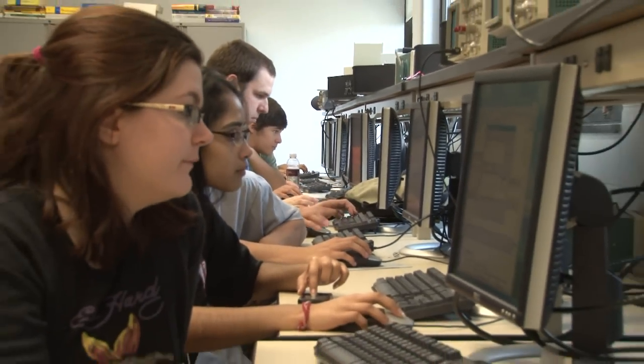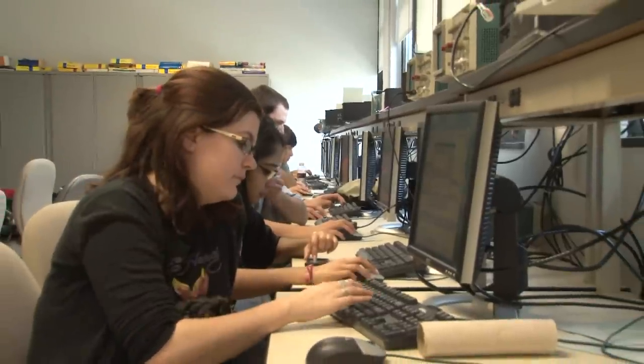Well, one of the things I think that's good here is that our ratio of faculty to students is low compared to a lot of schools. It's easy to get lost when you're in a large program in a large university.